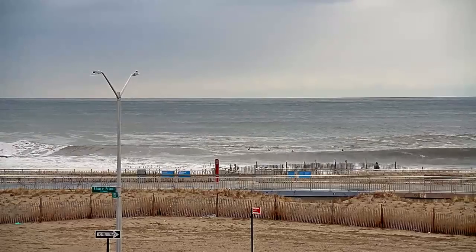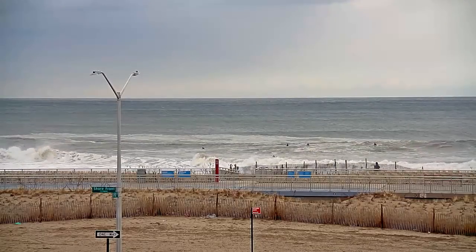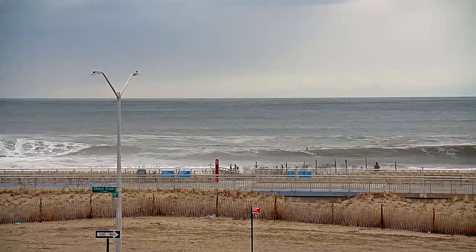We have an incoming tide. We had low tide around 11:45 a.m., and that's pushing up towards a high tide at 5:51 p.m. So a lot of water moving through there, and a lot of times, after you get some of those bigger sets, it can get kind of ripped out and weird for a few minutes as some of that water tries to get back out.